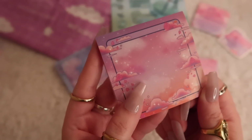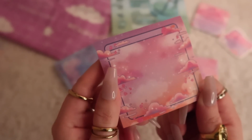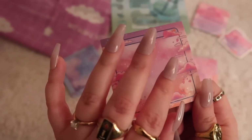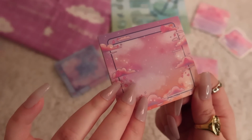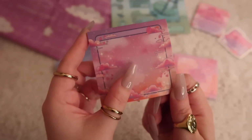It's just so dreamy, and I just love that such a beautiful design can be on a post-it that I can use. It's just so cute. So, I love this one a lot. Super.